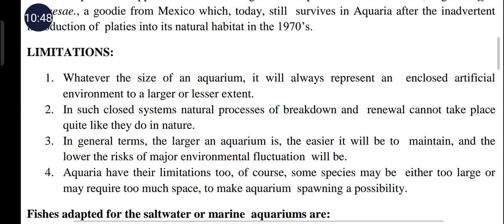What are the limitations? Whatever the size of an aquarium, it will always represent an enclosed artificial environment to a larger or lesser extent. In such a closed system, natural processes of breakdown and renewal cannot take place quite like they do in nature. In general terms, the larger an aquarium is, the easier it will be to maintain and the lower the risk of major environmental fluctuations will be. Aquaria have their limitations too. Of course, some species may be either too large or may require too much space to make an aquarium a possibility.